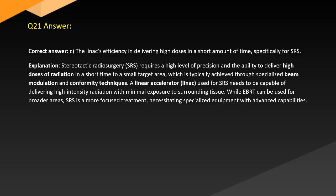which is typically achieved through specialized beam modulation and conformity techniques. A linear accelerator (LINAC) used for SRS needs to be capable of delivering high-intensity radiation with minimal exposure to surrounding tissue. While EBRT can be used for broader areas, SRS is a more focused treatment, necessitating specialized equipment with advanced capabilities.